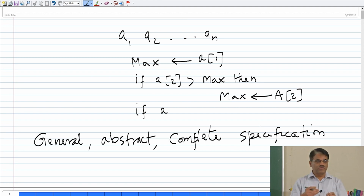And if you see your problem sheet, there is a greedy algorithm for finding a minimum dominating set. A 4-line algorithm, right? That's a complete specification which says find the highest degree vertex, delete that vertex and its neighbors, and continue until there are no vertices.